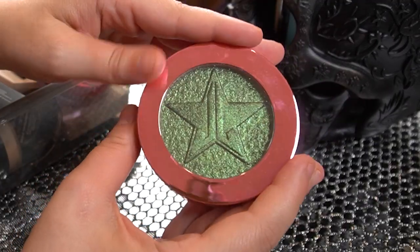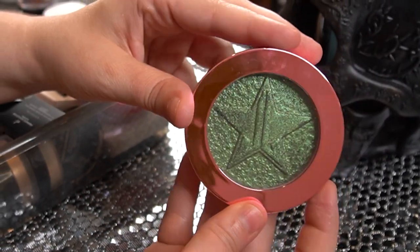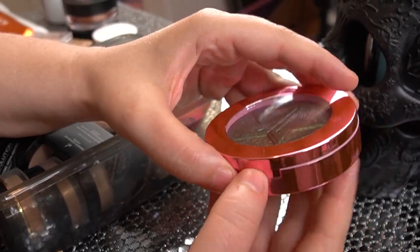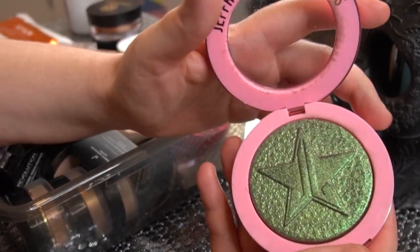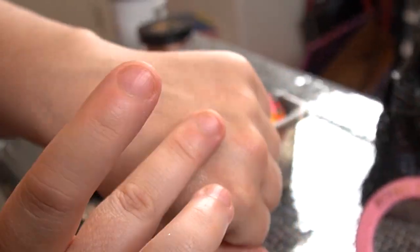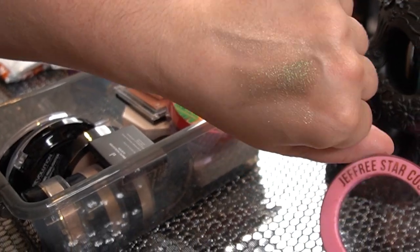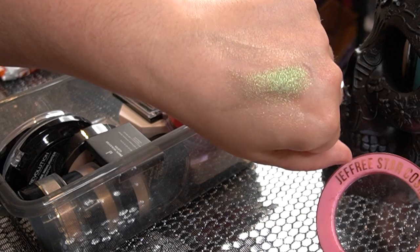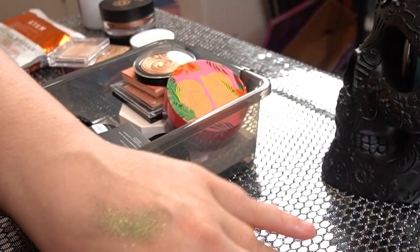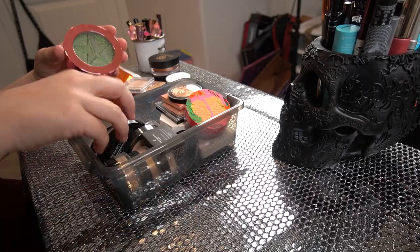This is Jeffree Star Candy Apple Drip. I can't remember if I got this in a mystery box or what. I probably got it in a mystery box, so it's not a shade that I would ever buy. But it's actually really, really pretty, but not as a highlighter. It's definitely more of an eyeshadow topper. I could never see me wearing that on my face as a highlighter, except for maybe a costume look, but it is really pretty. I can't get rid of it, especially since I'm so into greens right now, so I will hang on to that.